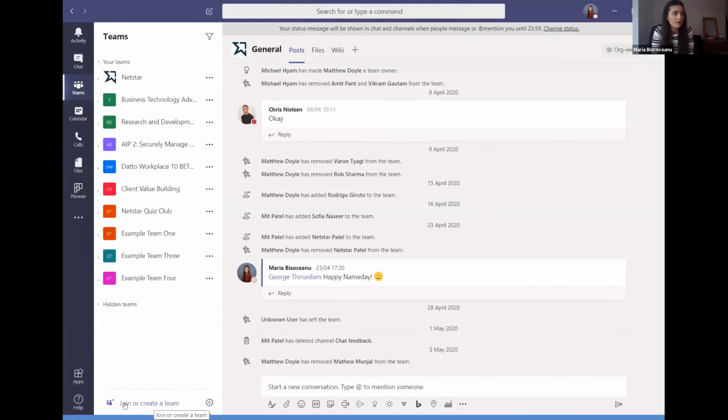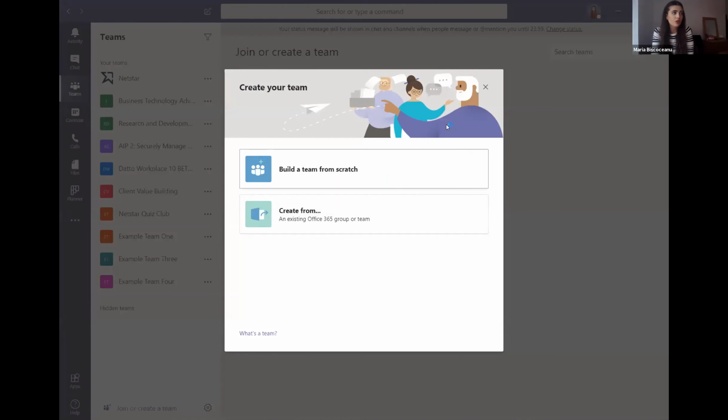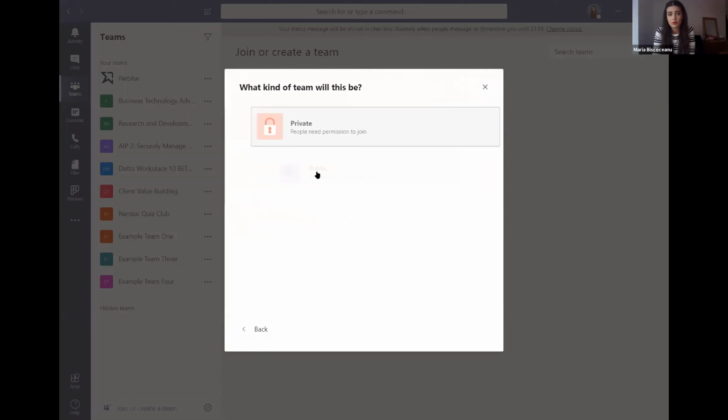So to create a team, you simply click on join or create a team. It's very, very intuitive. Click create a team again. You can choose to build a team from scratch or create from an existing Office 365 group. For the purpose of this demo, let's build one from scratch. You can choose to have it private, which means you will be able to add participants, but other people in the company will not be able to see the team unless you invite them to the team, or you can choose to have a public team, same as we have a Netstar general team for general updates. Let's create a private team.